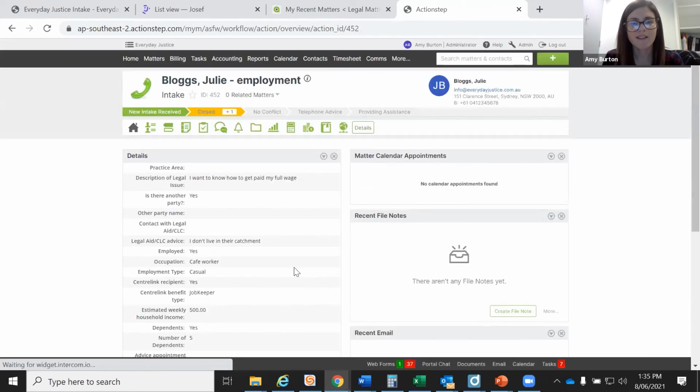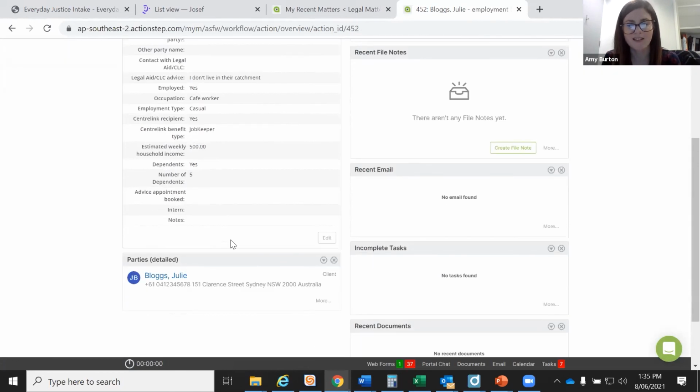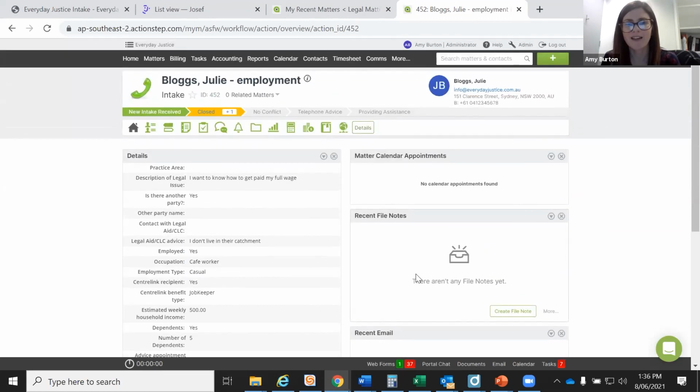And so this has made life incredibly easy for us, because then we have our Action Step matter entered. We have all of the details. We can enter file notes here. We can go into our emails and save emails very easily, basically at the press of a button, and any documents that the client has sent through. So it's making our life easier.